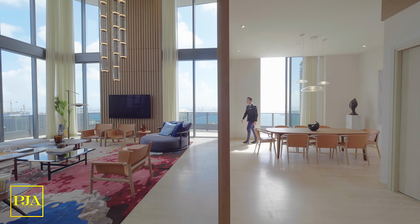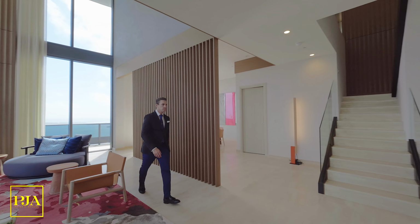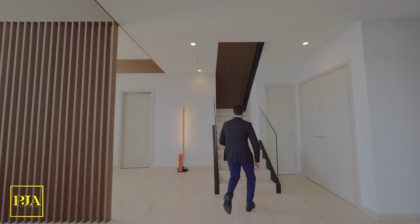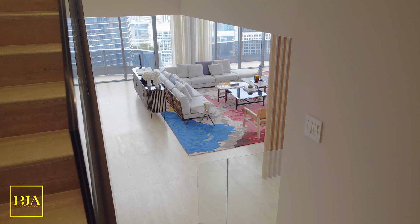Making our way to the second level, it's all about comfort and luxury. I know you're going to love the design elements, the finishes, and how it's all laid out comfortably.